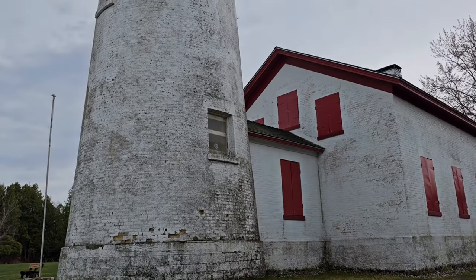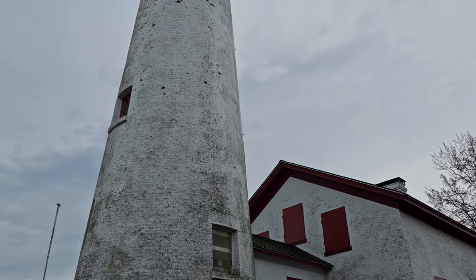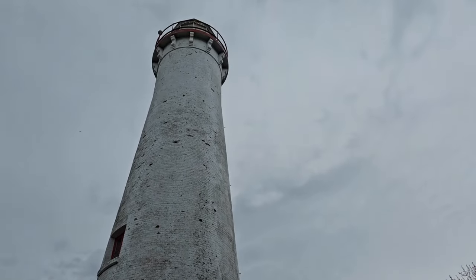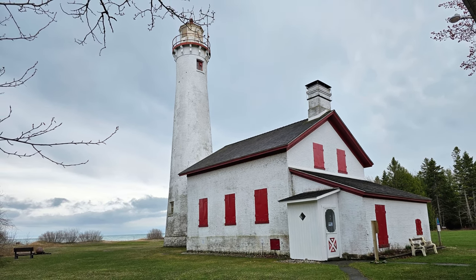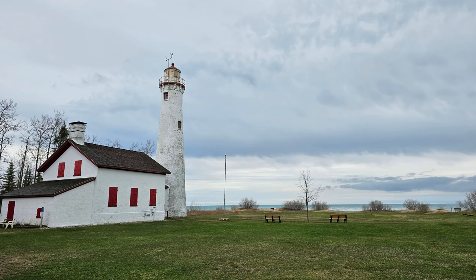Today, visitors can take a step back in time and climb the 70-foot tower and visit the lightkeeper's house that is now a museum during the summer season. However, the lighthouse and surrounding grounds are open year-round.